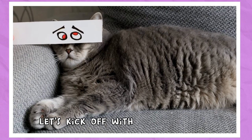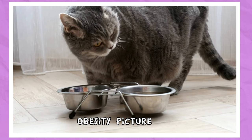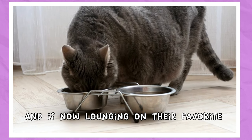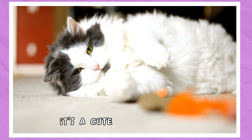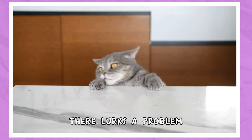Let's kick off with a weighty issue that's causing a pandemic among our furry friends: obesity. Picture this, your kitty has just finished their third dinner of the night and is now lounging on their favorite perch, belly hanging over the edge. It's a cute sight, no doubt. But behind this adorableness, there lurks a problem.